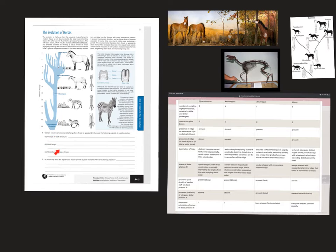And because of that change, you had a change in tooth structure. Because of the change in environment, you had a change in limb length, got longer. And a single toe, which is most of this leg here, that single toe allowed this horse to have the longer legs to allow them to be stable while standing and running and being so heavy.